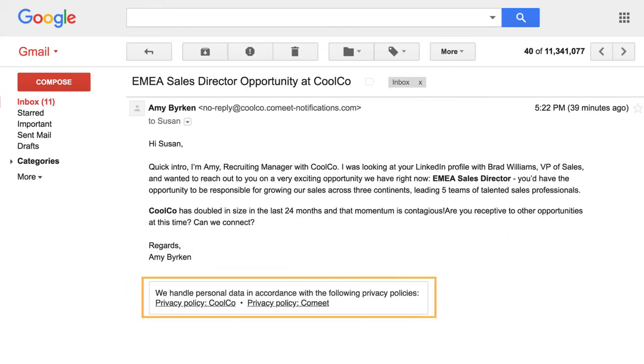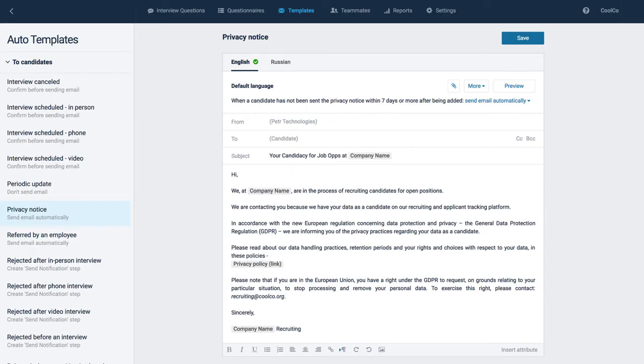When sourcing candidates, Comeet will automatically add the privacy policy link to the first email message sent to the candidate. To make sure all candidates are informed, you can activate the Privacy Notice Auto Template. This message will be sent 7 days after candidates are added in case they were not yet informed about your privacy policy. If the candidate does not have an email address on file, a send notification task will be created and assigned to the specific teammate on the position's hiring team. This automated message will only apply to candidates who are added after the message is set to send automatically.